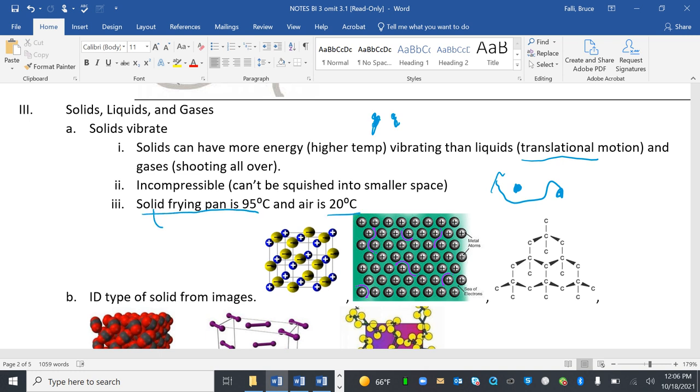And then I just want to talk about a solid frying pan at 95 and air at 20. The solid has more kinetic energy and the air has less, assuming comparable masses, right? So remember, kinetic energy is mass and velocity. So more, I'm going to add average in the word here because that's really what I want, because temperature is average, less average. Boy, that sounds depressing.